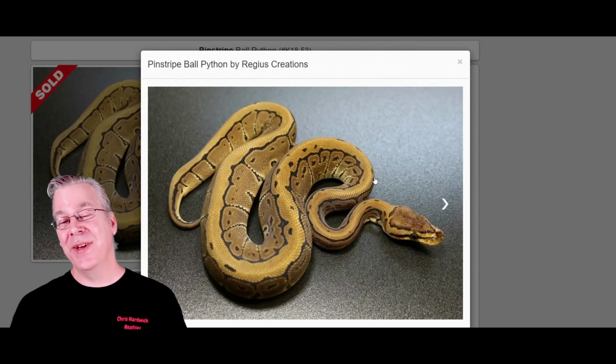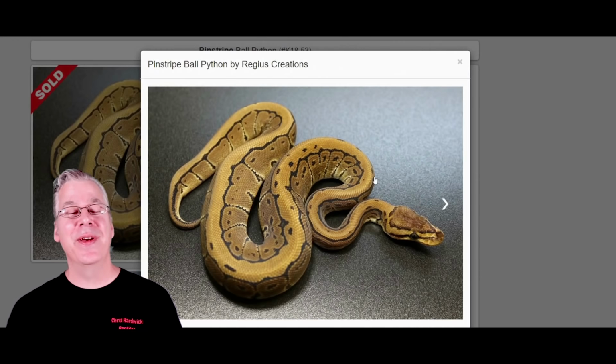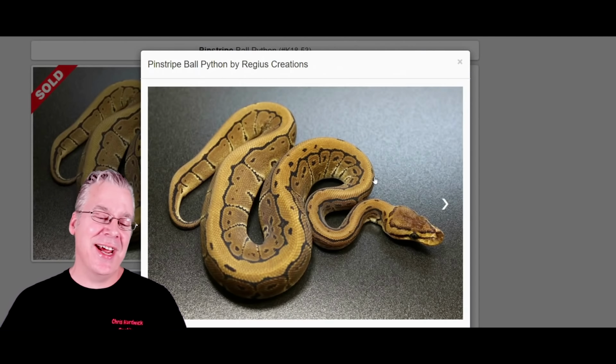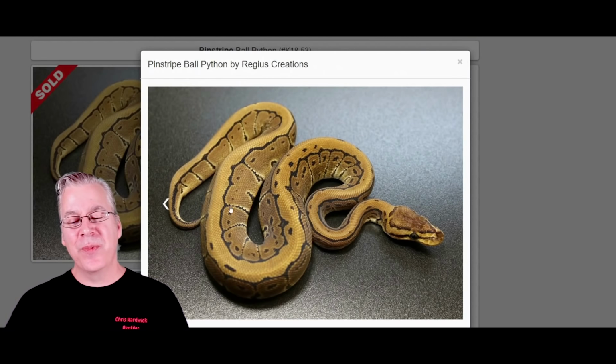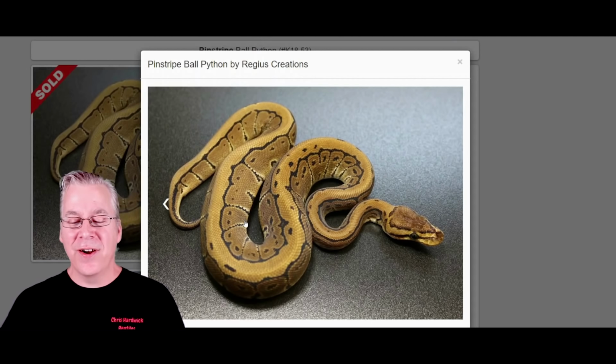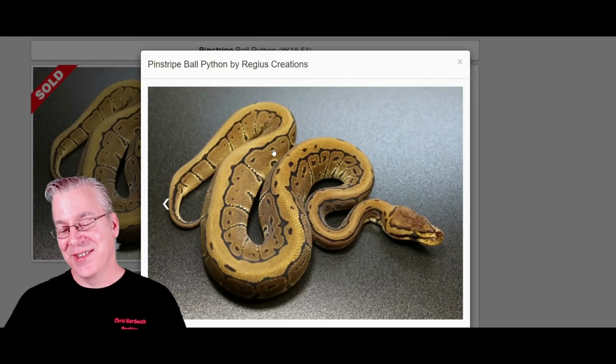So here is the Pinstripe. And when it comes to visual dominance, the Pinstripe is really visually dominant too. The Pinstripe is one of my favorites. As a standalone gene, it is really super bright gold. Sometimes it's hard to capture the bright metallic gold of a Pinstripe when you take a picture of it. And it's kind of interesting on the Pinstripe, it has these little alien heads that you'd see on a normal ball python, but they're all scrunched together on the side of the snake. Makes for a really interesting appearance.